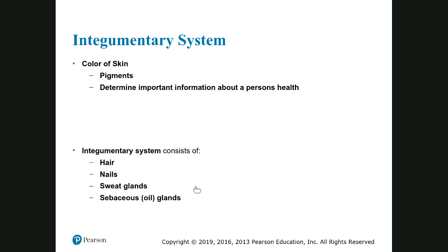Nails are found on the distal part of our fingers and toes on the dorsal surface. Changes in nail appearance can help diagnose certain health conditions. And our sweat glands, also called sudoriferous glands, are distributed over our entire skin surface, except for the nipples and parts of our external genitalia. We have two types of sweat glands, eccrine and apocrine.